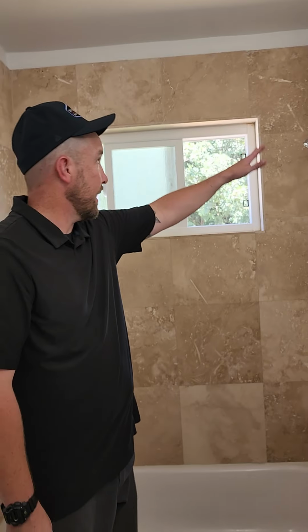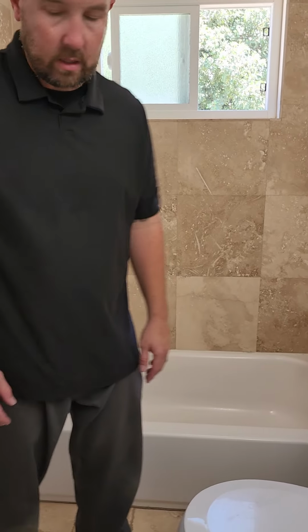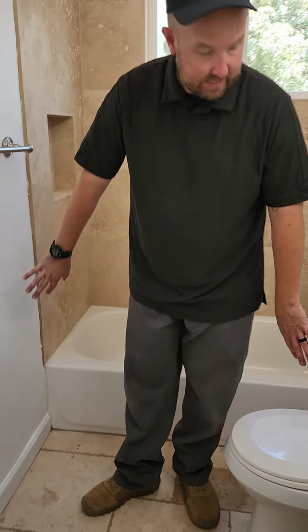New windows, shower head sealed, filled the tub about halfway. It's pretty straightforward. Did not find any moisture in any walls, under sinks, around toilets, tubs, so that's good. And a good GFCI in there.